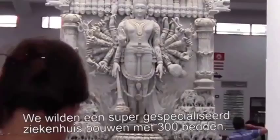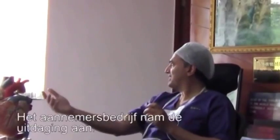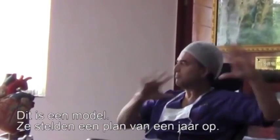We wanted to build a 300-bed super specialty hospital and equip the hospital from GE or Philips or Siemens for $6 million. And we wanted to build this hospital in 6 months. You like challenges. The construction company took the challenge. But this is the model. They took 1 year to plan. 6 million, 6 months. Yeah.